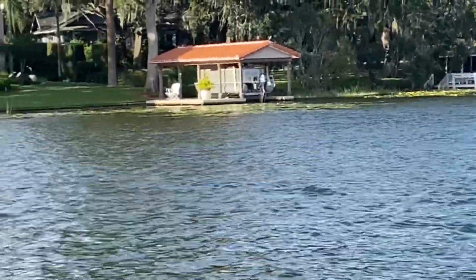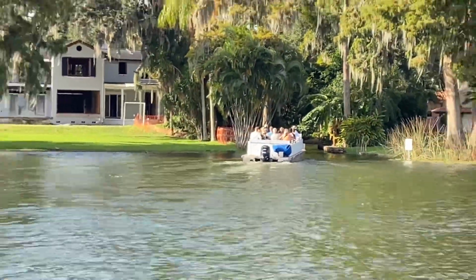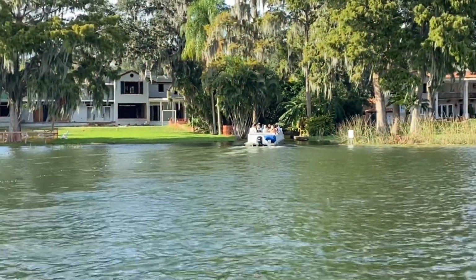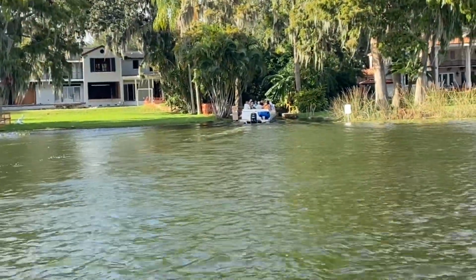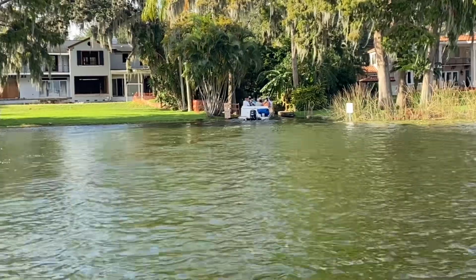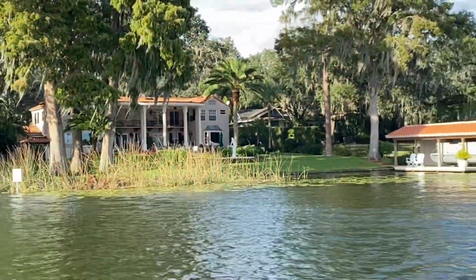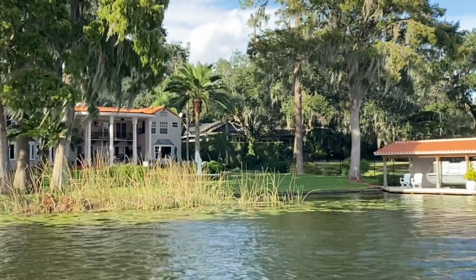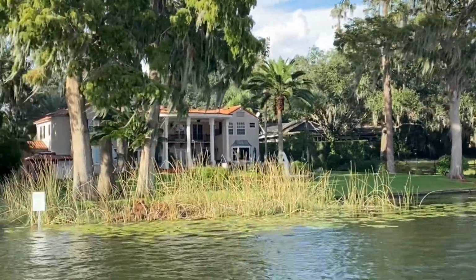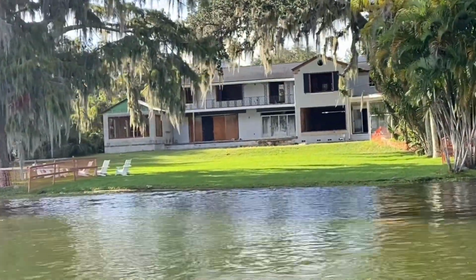Now, as we go into the Venetian Canal, we call it the Venice of America. 3/4 of a mile long as it meanders through some of Winter Park's finest backyards. Now the home on the right, that's another James Gamble Rogers home. Meticulously landscaped. Home on the left is under a major renovation. It'll be done sometime in the next year, I'm told.